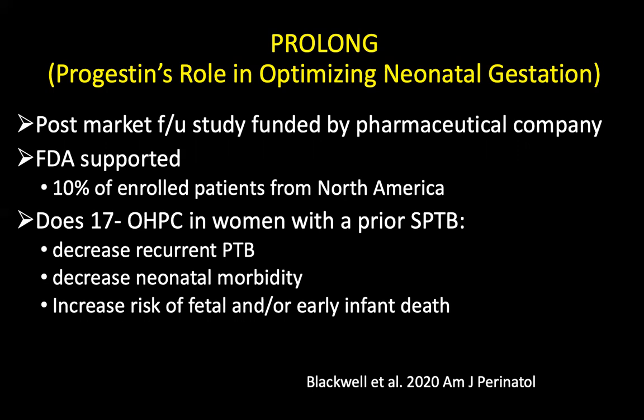And then the PROLONG trial came about in 2020. It's the post-market follow-up study, actually funded by the pharmaceutical company. The FDA supported this study. One of the problems that many people have cited is that only 10% of the enrolled patients were from North America. But the question was, let's prove in a much larger study, does 17-OHP decrease recurrent preterm birth, neonatal issues as well? And this study involved almost 2,000 patients.